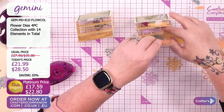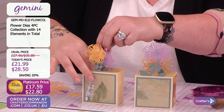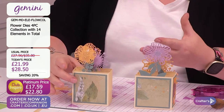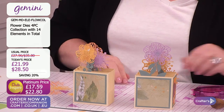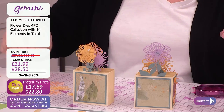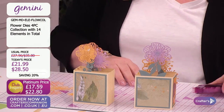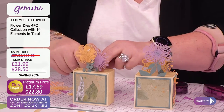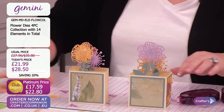And this is the fun bit for me, building up this little scene here. Just having a lot of fun getting all this. And you can really build it up. You can make this really big and bold. And yeah, you can be as extravagant as you want to be, really, can't you? Yeah, definitely. So I'm going to pop that one on the front here. So I'm going to leave those there.